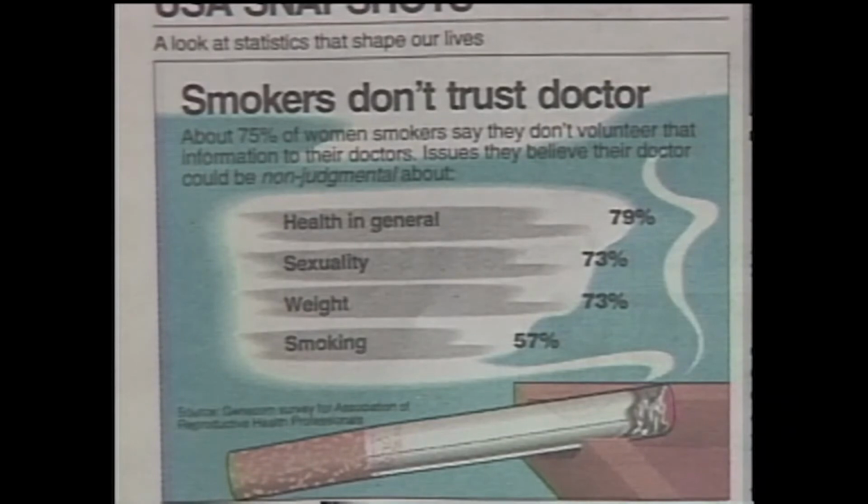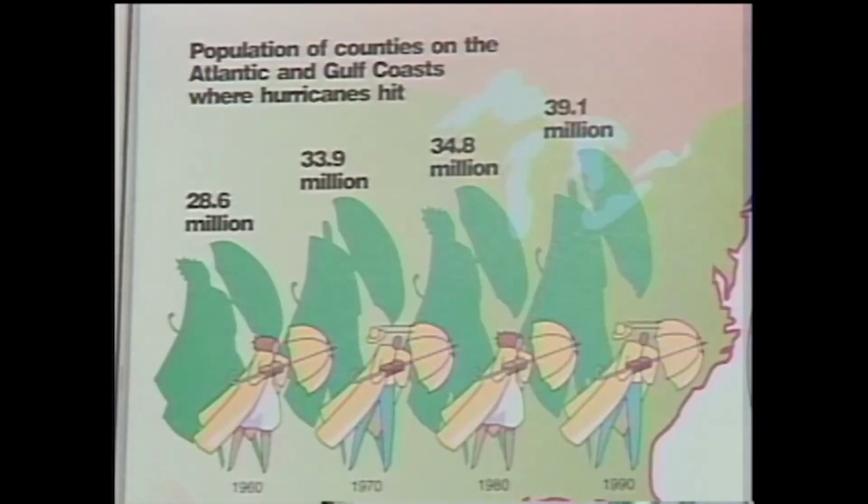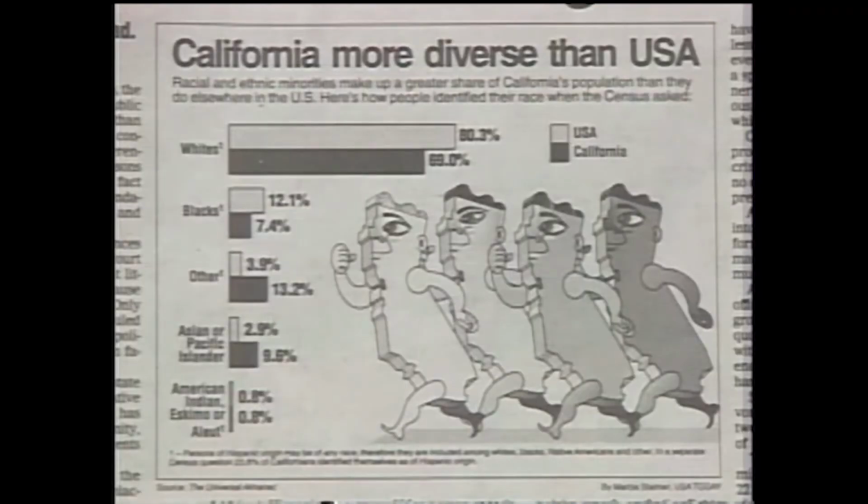Some of the most clever displays of data appear on the newspaper pages of USA Today. With bright colors and often a sense of humor, their informational graphics are designed to appeal to and inform the reader in a hurry. Like cartoons, they're effective by being no more than what meets the eye.